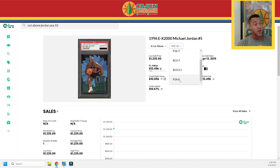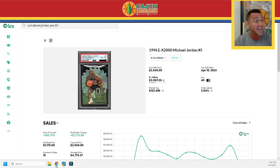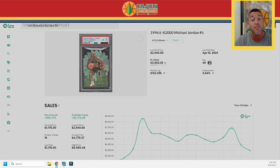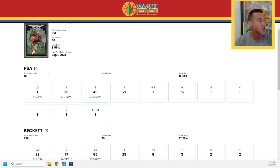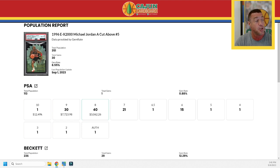Another card, if we look at the card in PSA 8 condition, still a big card, okay? Still a real big card. It's about the same as the High Risers and the Net Assets that we just saw in PSA 10 condition, and in PSA 8, it's still only a pop 40. This is a tough pack odds card, so that's what's going to make it unique. Most people are grading this with Beckett. PSA, for obvious reasons, the 0.88 and then the 12%. You've got about 15 times the chance of getting a gem with BGS as you do with PSA.